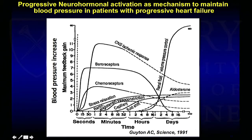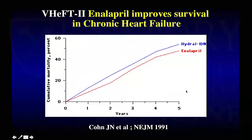And late in the disease, you're going to have aldosterone activation. And it doesn't matter what the etiology of the cardiovascular hemodynamic stress is. We need to remember that throughout the stages of chronic heart failure progression, these three particular neurohormones are very important.